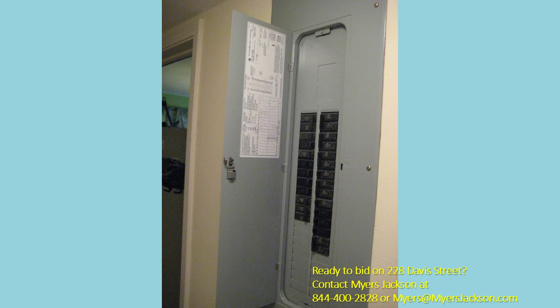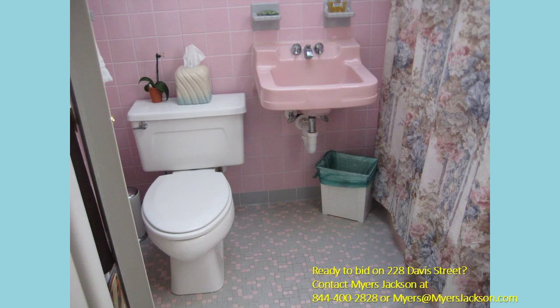You'll find the electrical circuit breaker box in the hallway as well. This is a General Electric PowerMark Gold box that was installed in 2009. It has many additional slots in case you want to enlarge the house and need to add more breakers. Just off the hallway is the larger of the 2 bathrooms in the house.